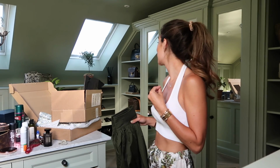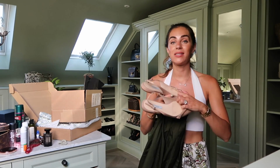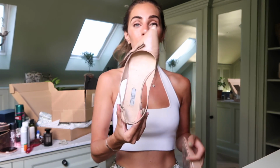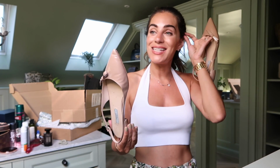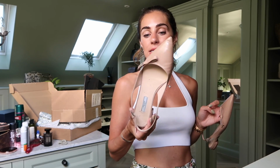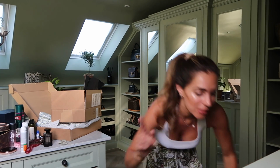I'm over the moon to have found some new pointed flats because I pretty much live in pointed flats. If you remember these from many, many moons ago, I would love to find some tan pointed flat slingbacks. These are my Prada ones. I think I wore these to death about 4 or 5 years ago and I've not got rid of them. Patent nude flats, pointed, always pointed. This is what I've realised, they just have to be pointed.